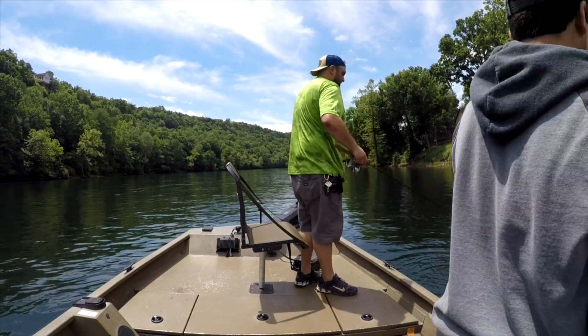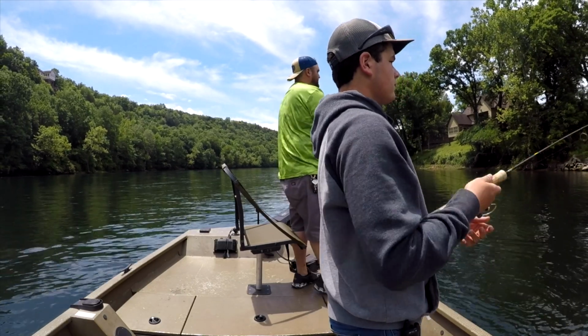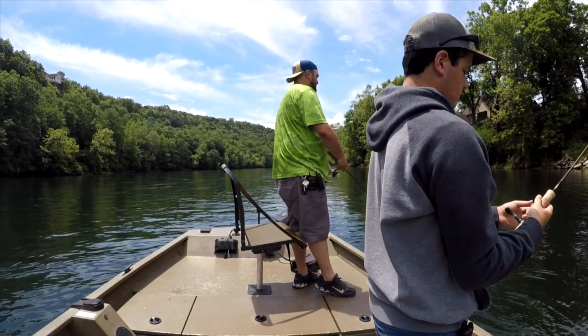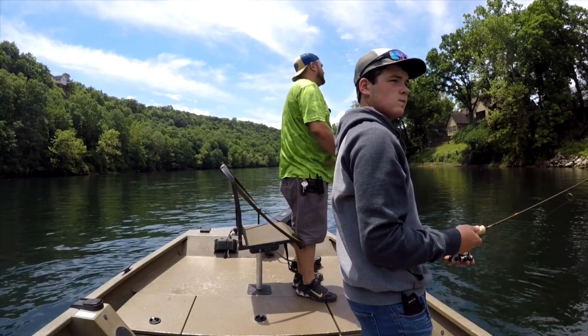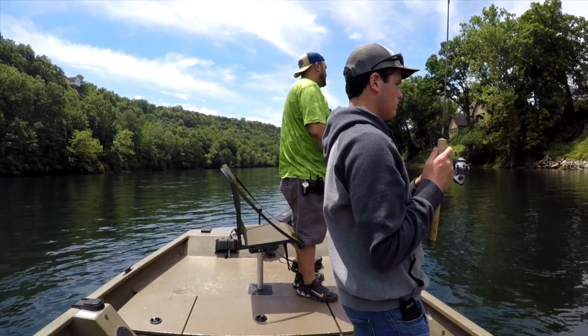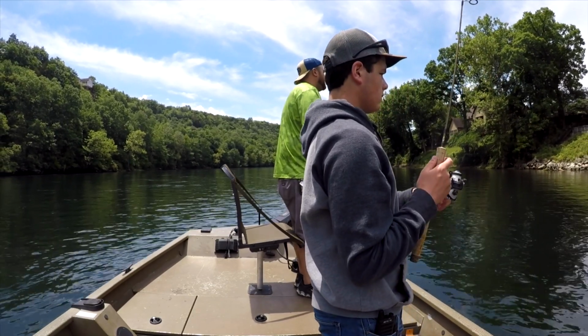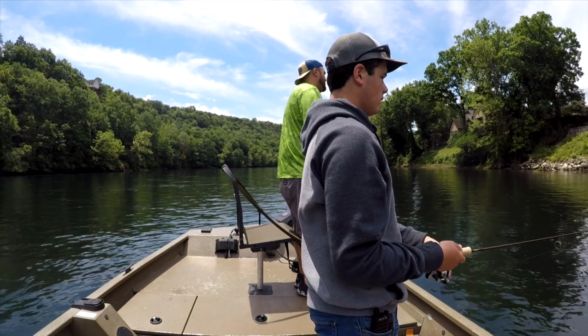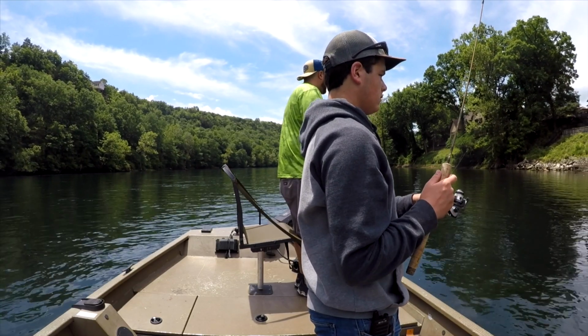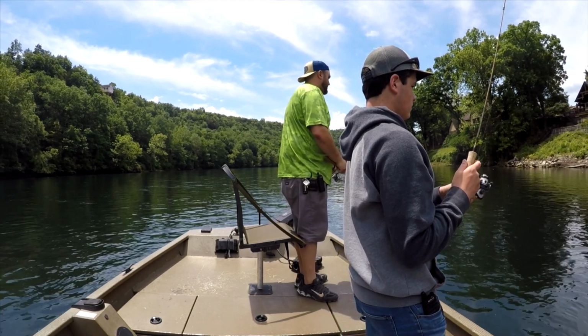But this peach and brown is a color that works really well sometimes. I just started using it last winter. I'd never fished this color before, but it seems to do pretty well. It's becoming one of my new favorites. Oh, there was another one. And the jig that Talon is fishing with, the all sculpin, is one of my all-time favorites. I use it all the time.